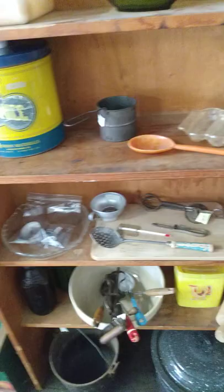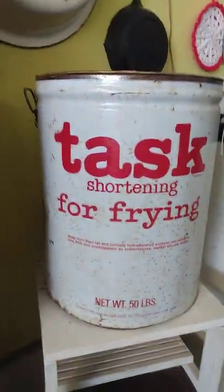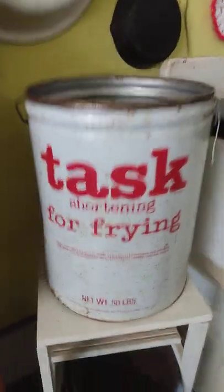What else did we get in this week? Oh. That's a lot of shortening. Very, very cool bucket. Haven't tested it for water tightness. I should probably do that.